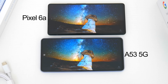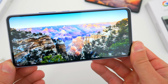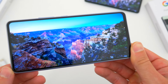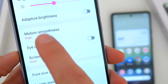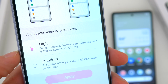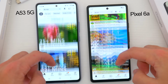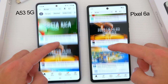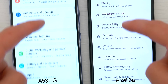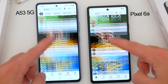But it's only a 60Hz screen. The A53, on the other hand, with its 6.5-inch display, has the trifecta of features: 2400 by 1080 resolution, Super AMOLED display, and up to a 120Hz high refresh rate. That to me is not just what separates the A53 from the Pixel, but it's also what makes the A53 compete with similar Samsung flagships. That high refresh rate is a high-end feature, but we've seen even 90Hz screens on budget mid-range devices recently, so I'm surprised Google opted to stick with 60Hz here.